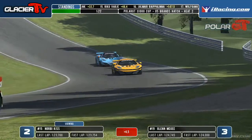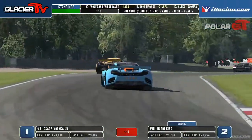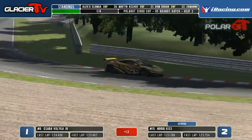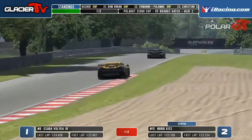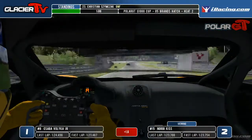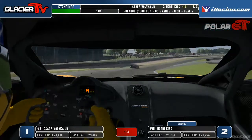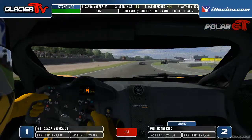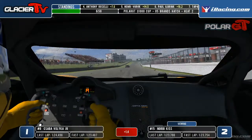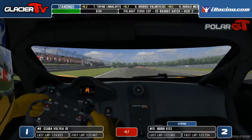The gap increased by about a tenth that last time because Norby Kiss was unable to get himself the drive he needed. And we're going to go on board in Norby Kiss actually as we begin what will be the final lap of the race. But yeah, I have to say, what a charge. 20th to second. Norby Kiss looking to become the first guy to go back to back in Polar GT, winning both heats. He's going to be 1 step away from doing so. Gap at the line, 1 second. Can he do it? No.